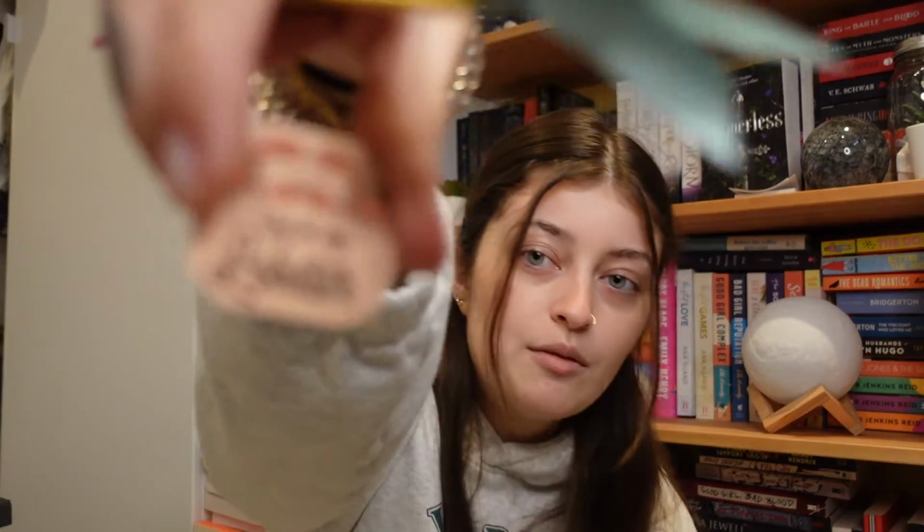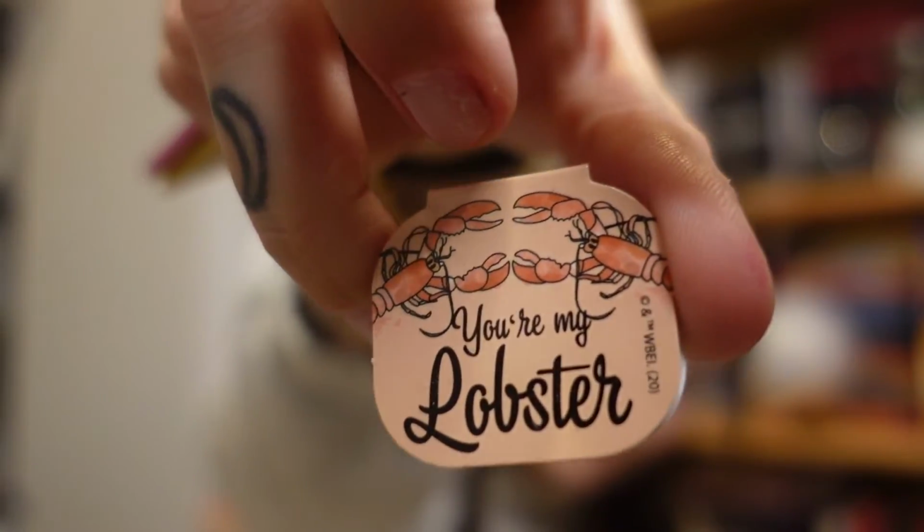Like I said, there's literally so many with cute little quotes on them. I have a whole Friends collection of bookmarks. For instance, "You're my lobster." There's so many little cute ones, but I can't show you everything. That'll be boring. I just gotta keep going.